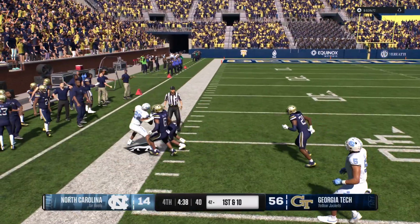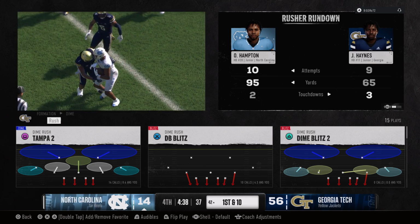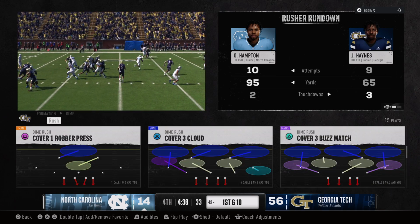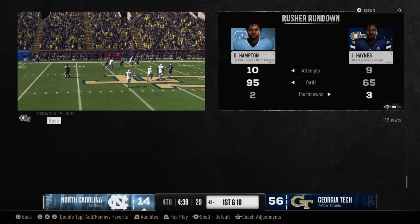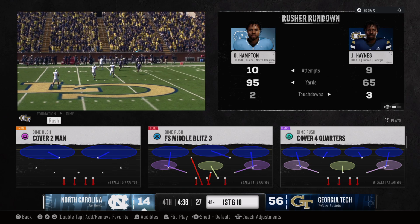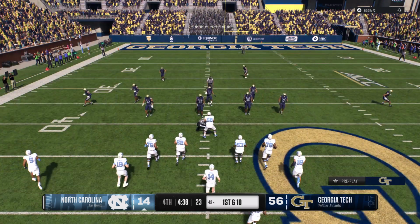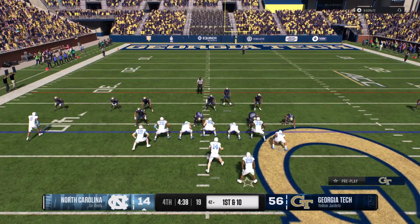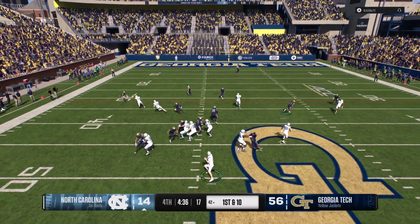At midfield, he's got room. Ripped off a huge chunk play on that one as he gets the first down before he steps out of bounds. What perfect execution on that big run. Everything perfectly blocked, and this guy doesn't need a lot of room. I love how this offensive line communicates and works up front. You see guys winning their one-on-one battles. There's double teams happening. Guys are getting into the second level and creating big lanes for this running back.